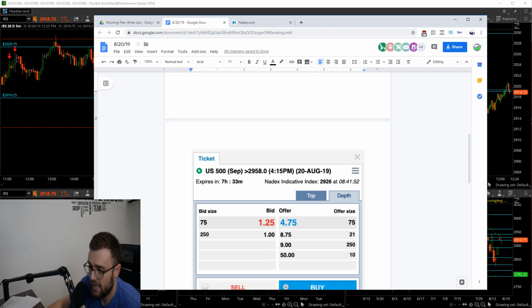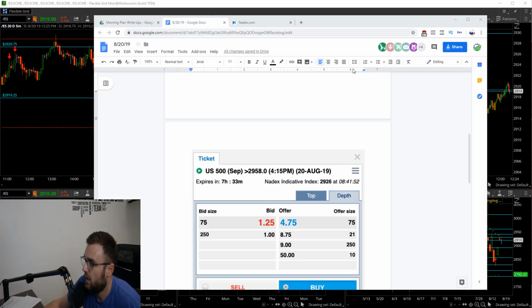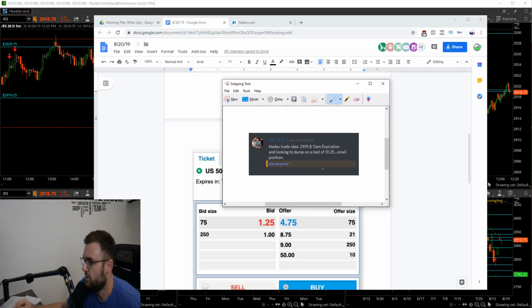And we ended up getting that, and I'll pull that up here. That was the 29.1980s for the 11 a.m. expiration. I'll go ahead and screenshot that out of the chat and pull it over for you guys here. And that ended up being this trade right here. So 29.1980s, 11 a.m. expiration, sent that out at 10:09, and then looking to dump on a test of 29.25 here. Again, small position.